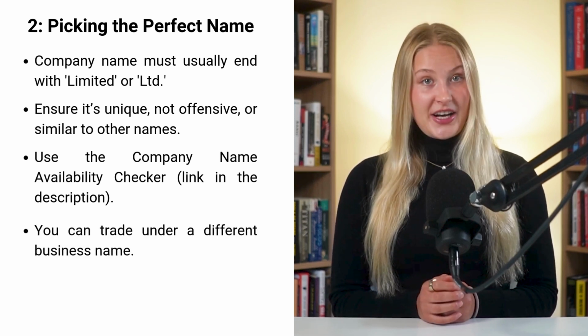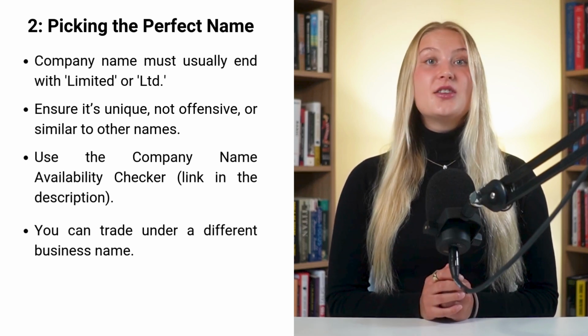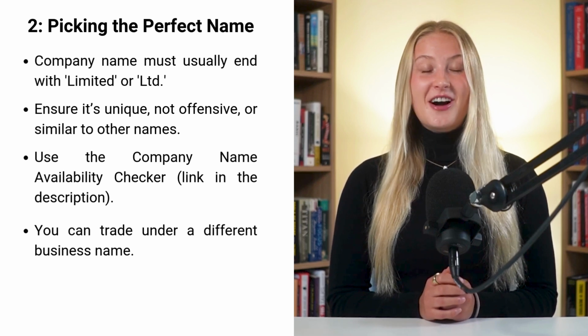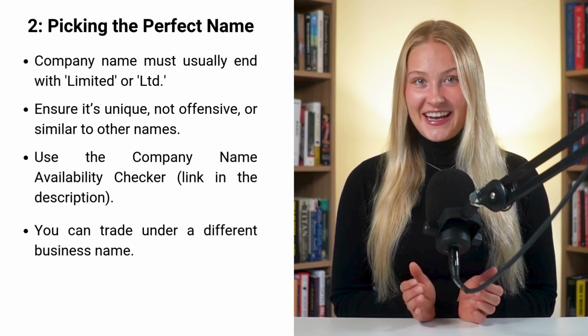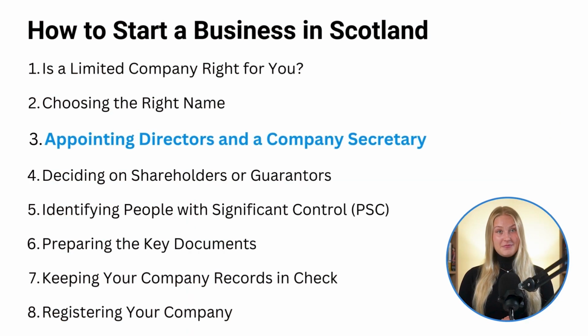If you want to trade under a different name, you can do that too. This is known as a business name and can be different from your registered company name. Ready to get creative with your company's name? Let's keep going. Step 3.